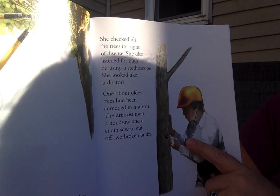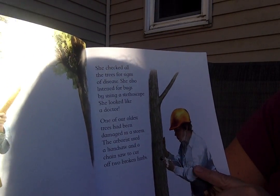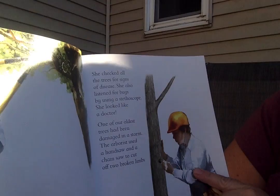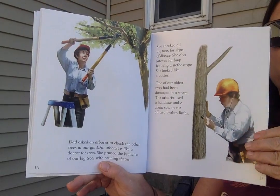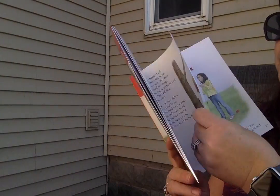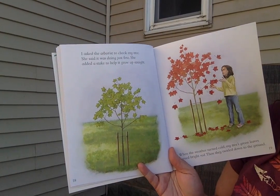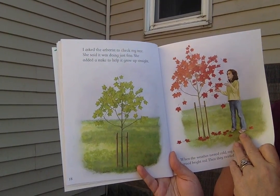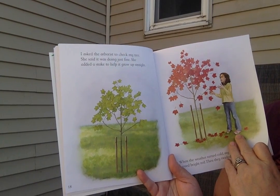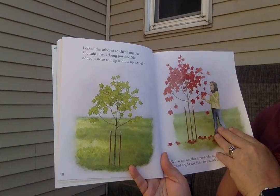One of our oldest trees had been damaged in a storm. The arborist used a handsaw and a chainsaw to cut 2 of the broken limbs. I asked the arborist to check my tree. She said it was doing just fine. She added a stake to help it grow up straight.